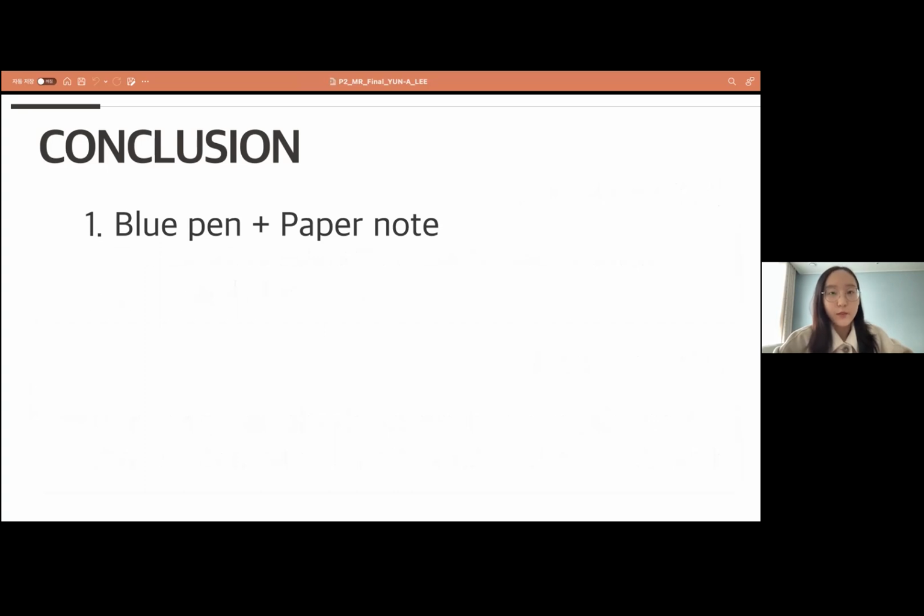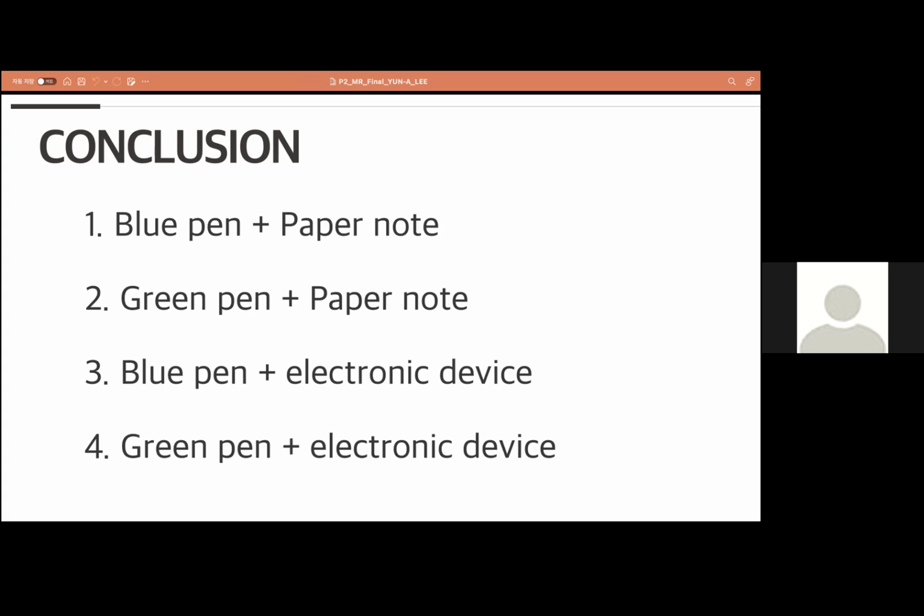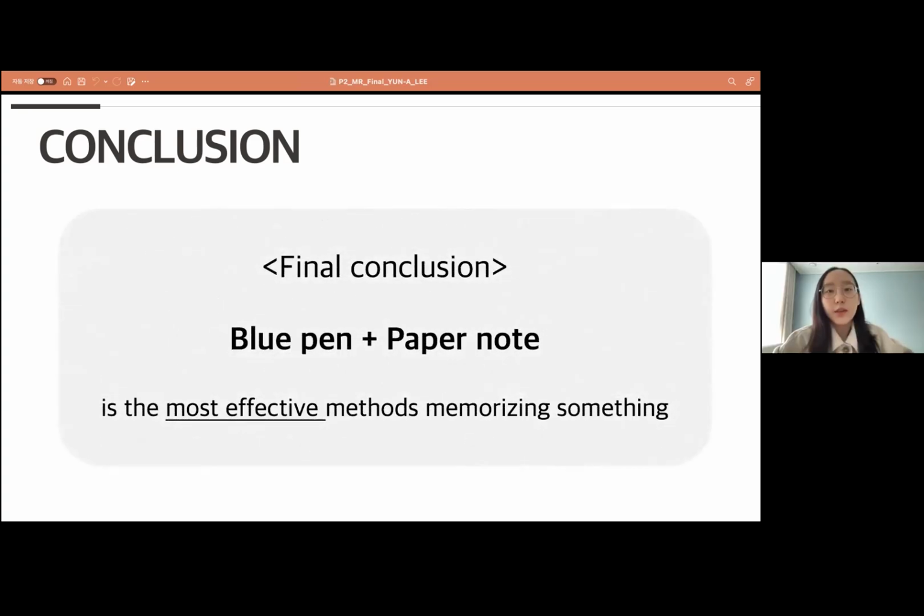And then, using a paper notebook and a green pen was second. And third was using a blue pen and an electronic device. And the fourth was using a green pen and an electronic device. In other words, it was concluded that it was most effective to use a paper notebook and a blue pen when memorizing something.